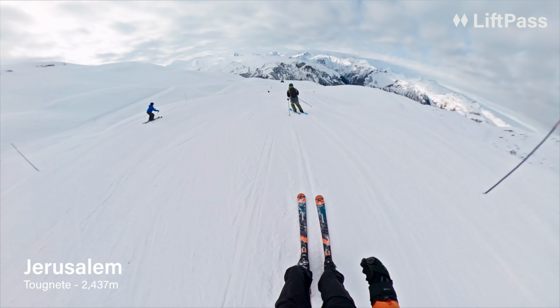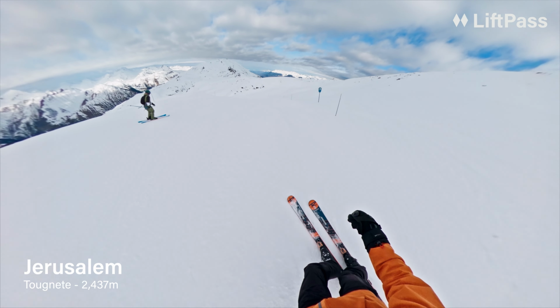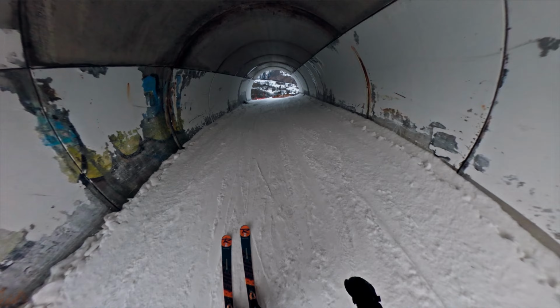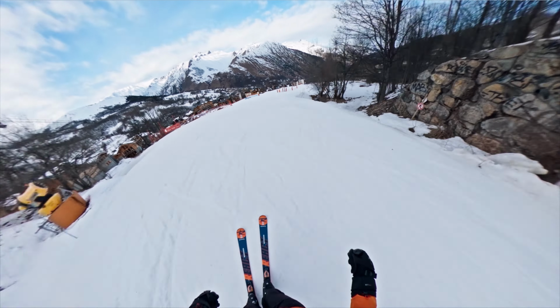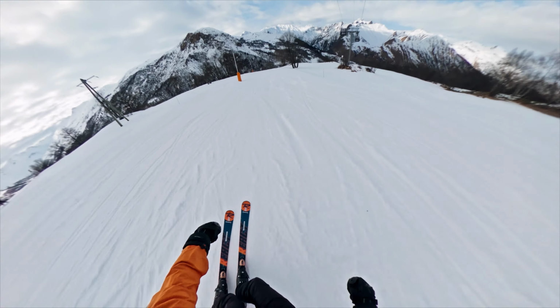Could you do this ski run without stopping? Number 3 on my list of the best ski runs in the Three Valleys is the long flowing blue run, Jerusalem. This run is a hidden gem on this vast piste map, found on the Meribel side of the Three Valleys ski area. For anyone that loves a cruisy blue, this is the run for you.